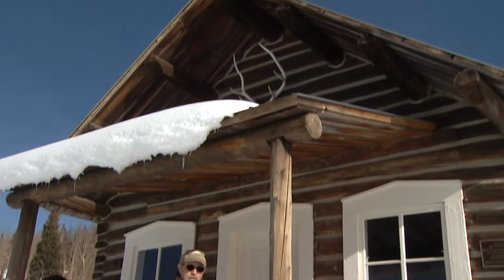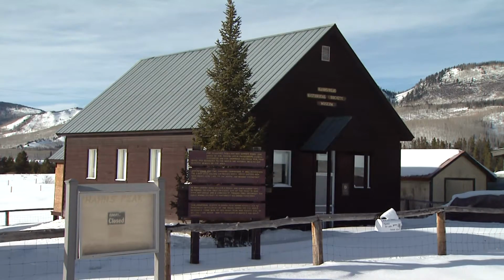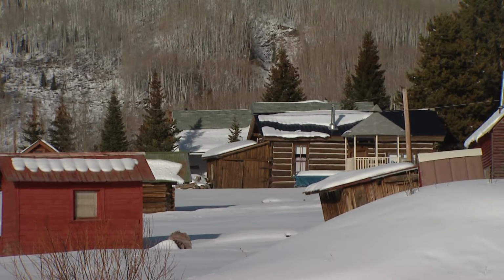It's good to see that we can save some of them so that they don't just deteriorate and people can actually go enjoy them. The Wither Cabin, the old schoolhouse, and pole barn make up most of the oldest buildings in Hahn's Peak. But there's one more, one that sits high atop the village's namesake mountain.